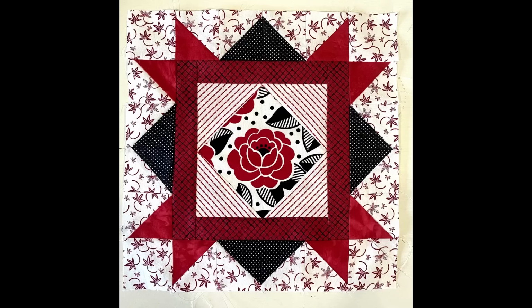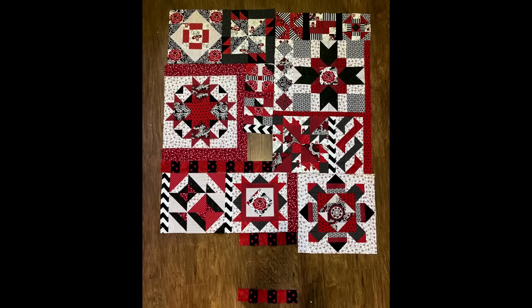See, Cindy has her center black and red with some white. And look at the stripe. She did a square and a square for the center of the block. Several of you did a little bit more in the center. And then all of her red, white, and black blocks together. They are fabulous. You can see her sashing.